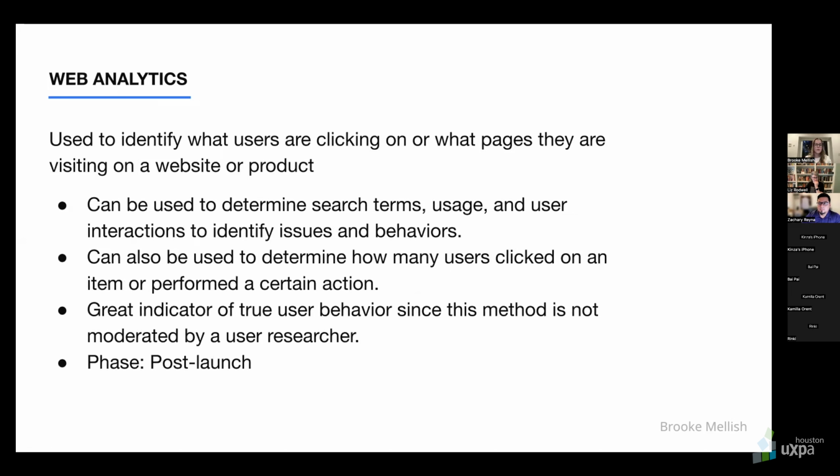And then analytics are a great tool for when you want to see where users are clicking or what pages they are visiting on a website or product. So you can determine search terms, usage, user interactions to identify issues and behaviors. Or you can see how many users clicked on a certain item, like a button, or scrolled down to a certain part of the page. So this is a really good indicator of true user behavior because it's not moderated by a user researcher. You're seeing what they're actually doing. And this can be done post-launch, and it's relatively low effort once you've implemented it.